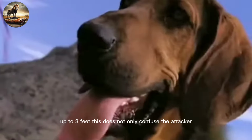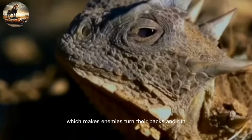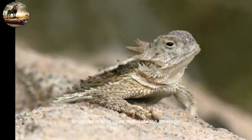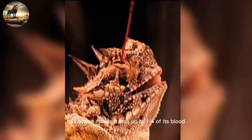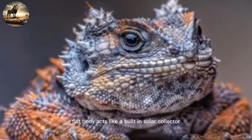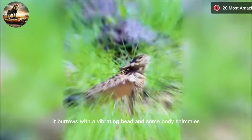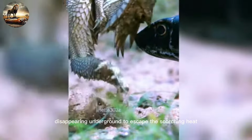This does not only confuse the attacker, but it also smells rather bad, which makes enemies turn their backs and run. However, it only uses this defense strategy when feeling seriously threatened, because this action makes it lose up to 1/4 of its blood. But this is not the only odd thing. The horned lizard's large, flat body acts like a built-in solar collector. When it's cool, it will sprawl out to soak up the sun's rays. But when things get too hot, it burrows with a vibrating head and some body shimmies, disappearing underground to escape the scorching heat.